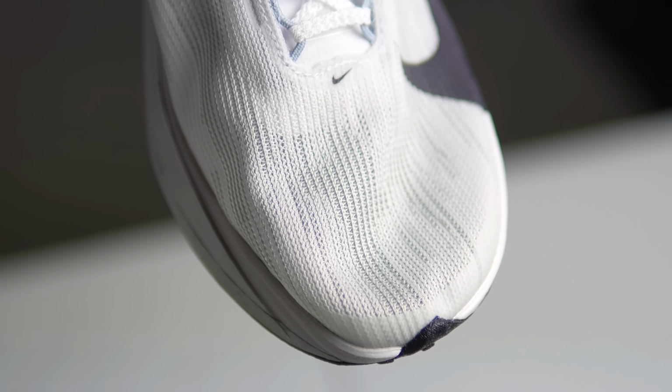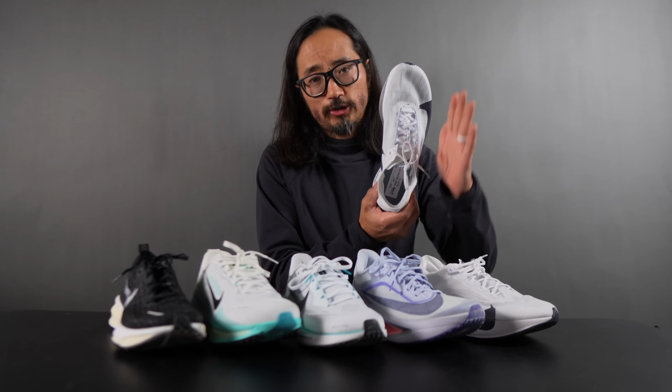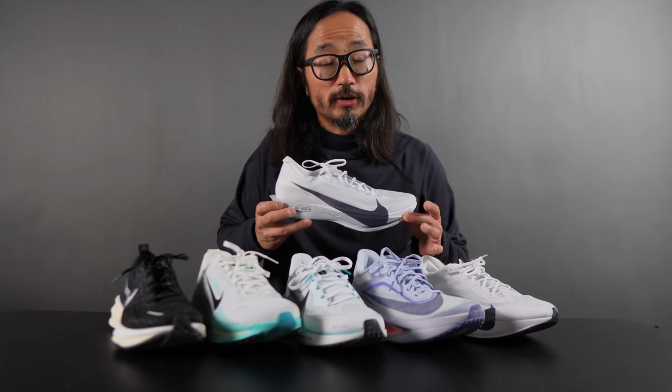I don't know what's going on here on the lateral side of the toe box, but it's as if Nike doesn't believe that most of us have a fifth toe, because it just cuts over and it's so straight, kind of from the side of the foot, just straight up. There's no room for toes at all. So it's a really uncomfortable, aggressive shoe.